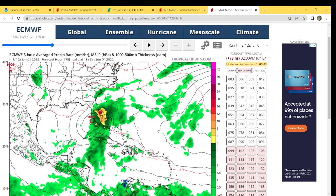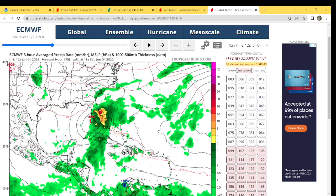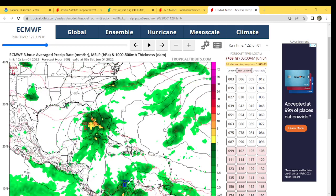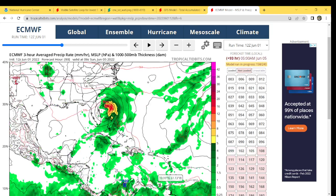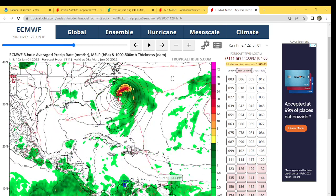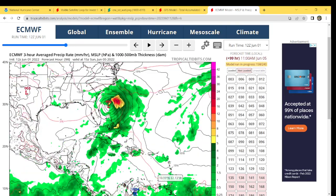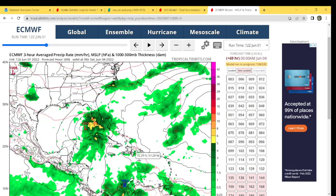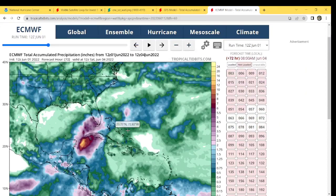So that could contribute to some strengthening if the low pressure area decides to move right over that body of water. As you guys can see, once it gets off the East Coast, it starts to really consolidate here. And I don't know if this is extratropical at this point, but we're going to have to see when that time comes.